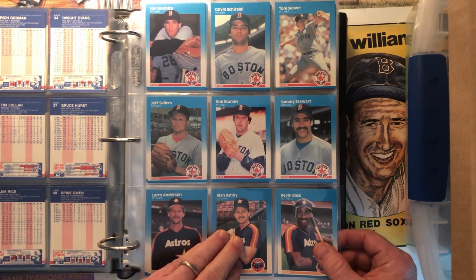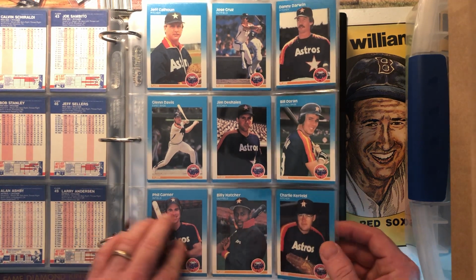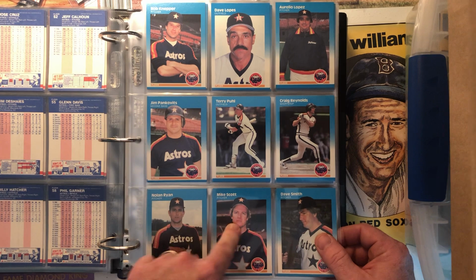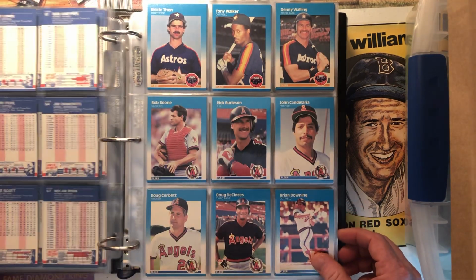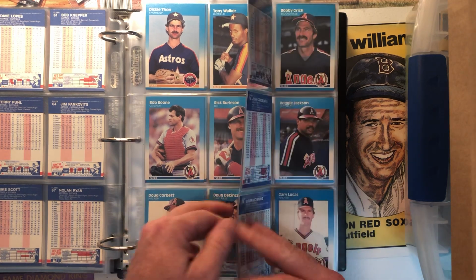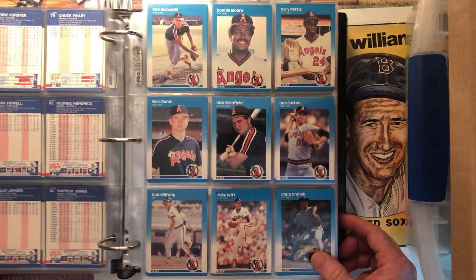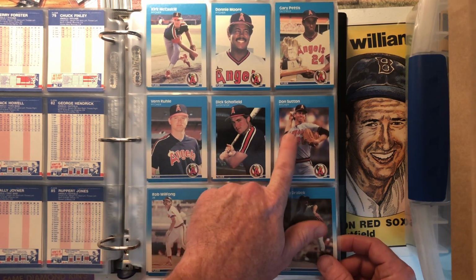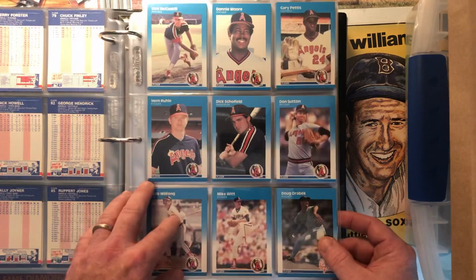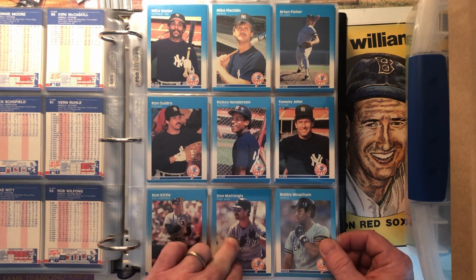Then, of course, the Mets beat the Astros in the NLCS, which is why the Astros come next. Phil Garner, eventual manager. Nolan Ryan, Mike Scott, a good 1-2 punch there for the Astros rotation. Then the Red Sox defeated the Angels in the ALCS. Reggie Jackson, Hall of Famer. Hall of Famer Don Sutton. And these are the non-playoff teams that had the best record, starting with the New York Yankees. Mattingly, Henderson. Boy, they had a good team.